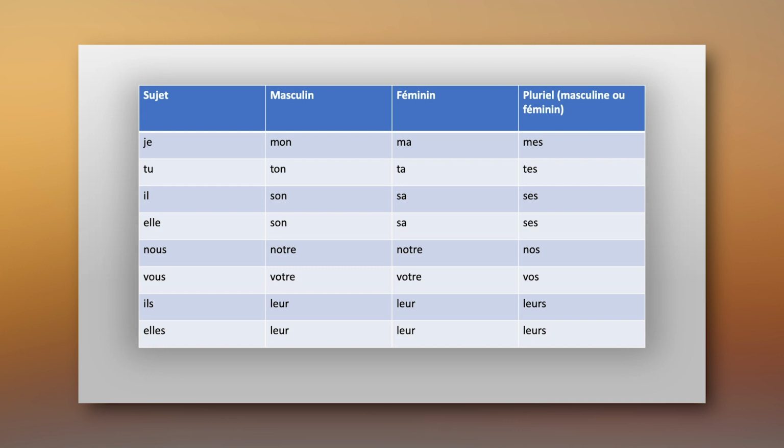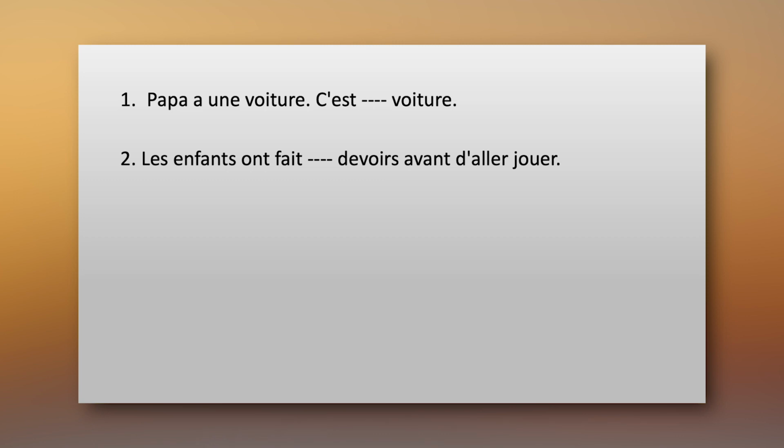Ils, their, ils means they in plural number. So, if you want to say their father, leur père, their mother, leur mère. But if you have to say their parents, leurs parents, or leurs livres, their books. Similarly for elles, it becomes leur, like leur papa, leur maman, or leur crayon. So, with this, we are coming to a definite understanding of possessive adjectives, l'adjectif possessif in French. Now, we will do a few exercises on this concept of possessive adjectives.